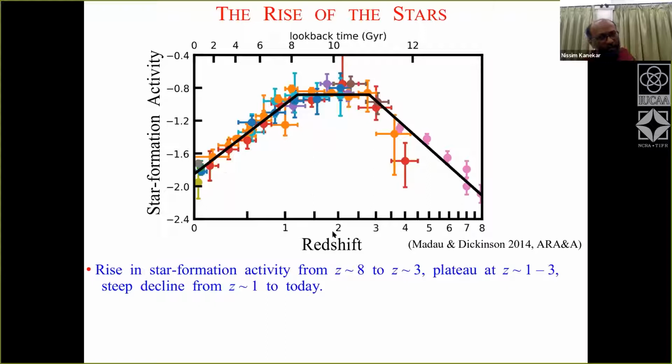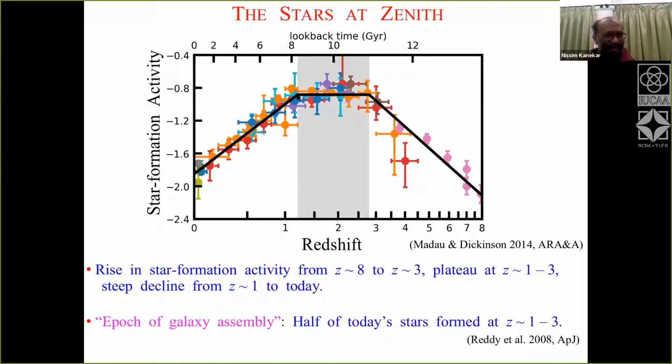And to convert redshift into look-back time, a redshift of 8 corresponds to about 12.9 gigayears ago. So from about 12.9 gigayears ago to roughly 11 gigayears ago, star formation activity steadily rose in the universe. And then for about 3 billion years, it was about flat. And then in the last 8 billion years, it's declined steeply. This epoch, from redshifts of about 3 to 1, thinking of it in terms of time, is called the epoch of galaxy assembly.